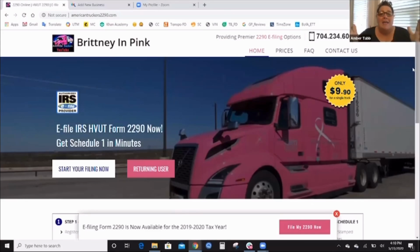2290. As most of you probably know, the Form 2290 is an annual tax that you have to file if your vehicle is grossed over 55,000 pounds. So a lot of you that are driving semi-trucks and big hauling trucks, you're required to file the Form 2290. I know that it's not beautiful or glamorous or even wanted, but it is needed. And so I want to give you the option of filing through Brittney and Pink and American Truckers.